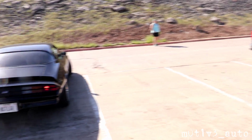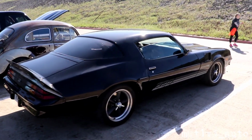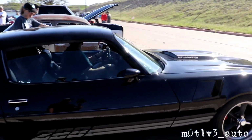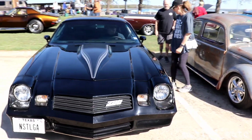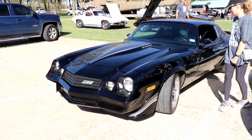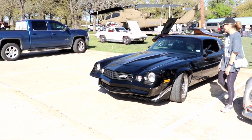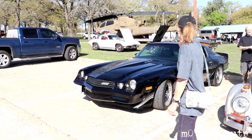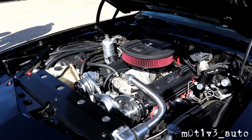Alright, the Z28's rumbling, so we're gonna grab him. Let's see if we can cut it before he kills it. Mercy. You just gotta do that for show. I know you. I know. I said this down. This was the next to go.